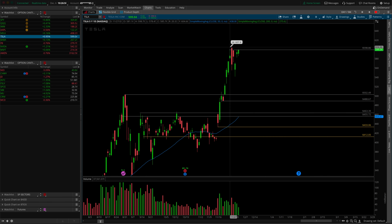Clearly a pressure cooker top there at 598.86. If we can clear that at least to the all-time high here at 607.80, if not higher into, I would say, like 625, 650 would make a target. These real large round numbers that people are waiting for here on Tesla are the areas that you want to be on the lookout for.